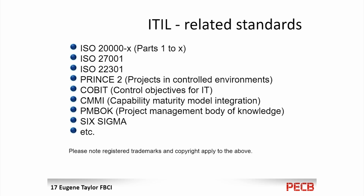ISO 22301, which is your business continuity management system. These are all systems, by the way. These are compliance standards. There's Prince 2, which I just used as an example. You can use any other project management system that you like. I particularly like Prince 2, so I put it there. COBIT, which is really great. You've also got your controls within ISO 27001, and your capability maturity model integration, very nice. Oh, by the way, and PMBOK, Six Sigma.